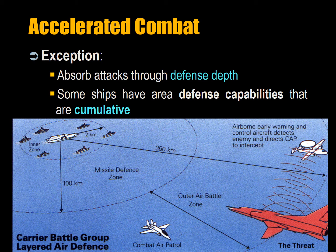So in this case, the carrier battle group is using a layered air defense system. But there are also other layered systems to protect against submarines and protect against ships. Soviet surface ships also fire very long-range cruise missiles. So that's also a threat that needs to be considered.